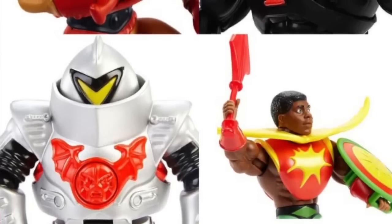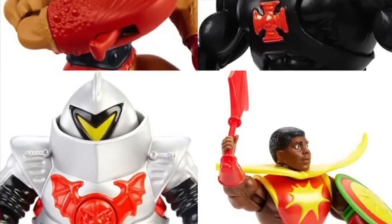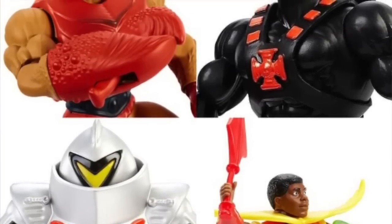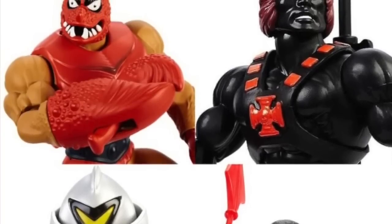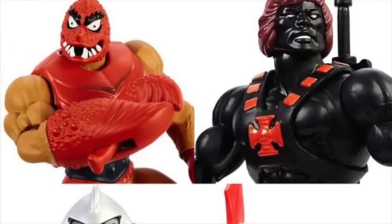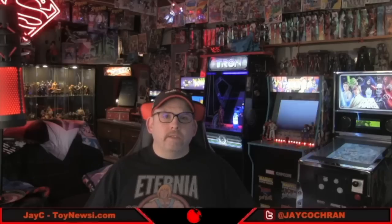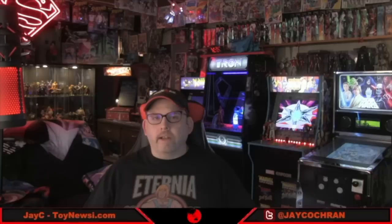Now, the other figures in the wave that are going to be shipping with Sunman, as I mentioned, the Horde Trooper, the Anti-Eternia He-Man, and the Clawful figure, those did not go up for pre-order yesterday. They will likely be going up fairly soon, at the latest, I would say, at the beginning of March. As I understand it, at least some of these figures are already on the water, so we may actually start seeing these figures start to hit shelves at places in the fairly near future. We'll just have to wait and see.